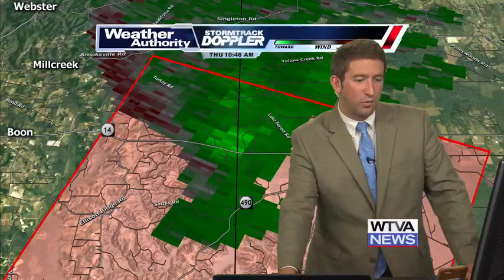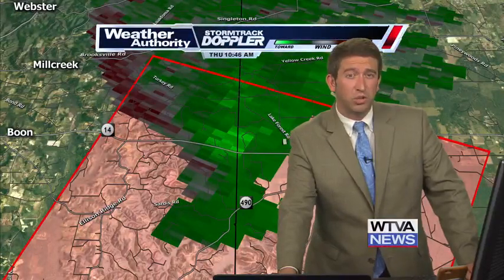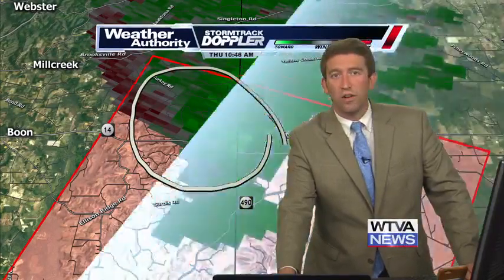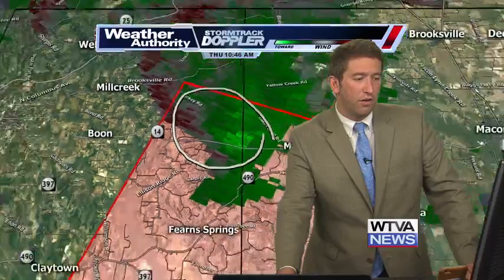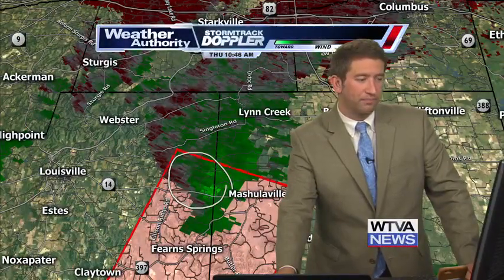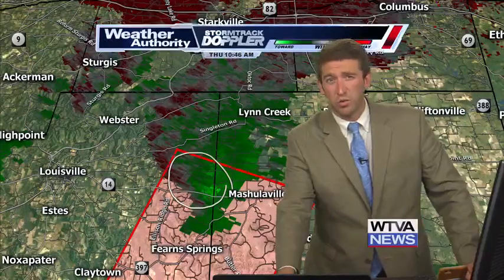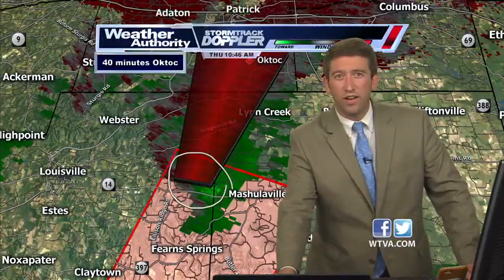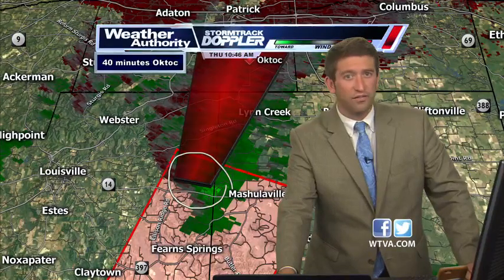What we're watching right now, and I'm going to point out exactly what we're talking about. This is the area that we're watching. Circulation right there to the west of Macon. I'm going to circle it here. That is probably just crossed over Highway 14. But if you'll notice, this is tracking to the north, and so what we're going to do, we're going to put a track on it real quickly and assume that it's going north or northeast at about 20 to 25 miles per hour. That would put it around Oktoc in 40 minutes.